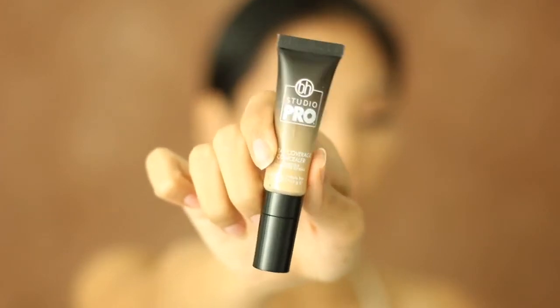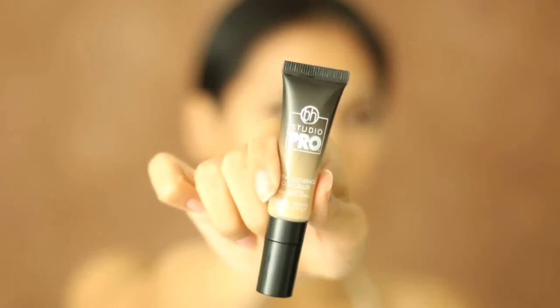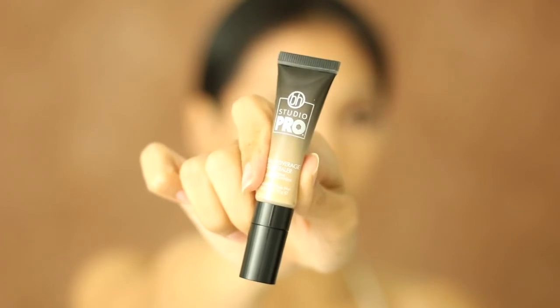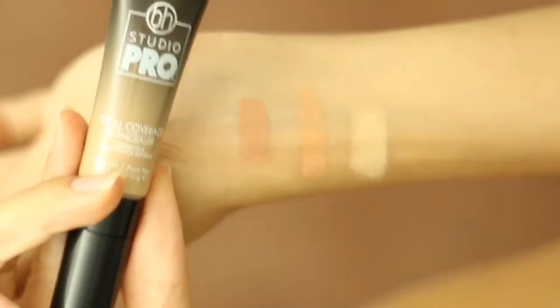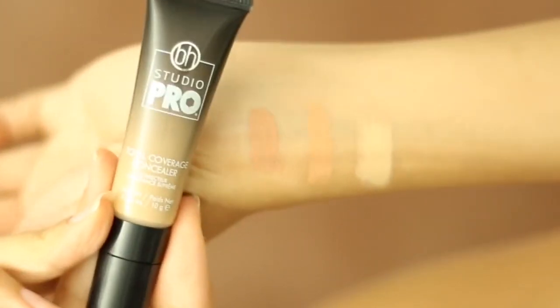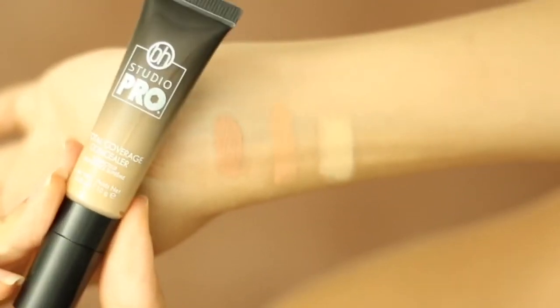But without the sale, it is $5.99, still affordable, and you get 0.35 ounces. There are 21 shades, one's a mixer and 3 are correctors. And I got the shade 106, which is described as a light to medium with yellow undertone shade. Okay, so as you can see, this shade is the lightest out of the bunch. I guess their shades run super light. It does say light to medium, but that looks super light to me.